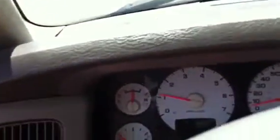There's that. Let's see if you can hear the... Let me roll the window down and see if you can hear the brakes or not. Yeah, it definitely needs brakes and rotors, which are, God, the parts are cheap, $100.